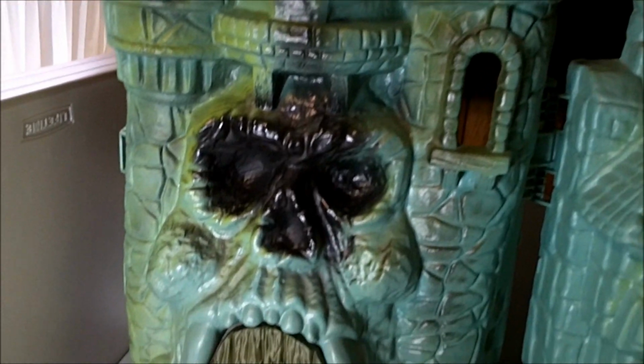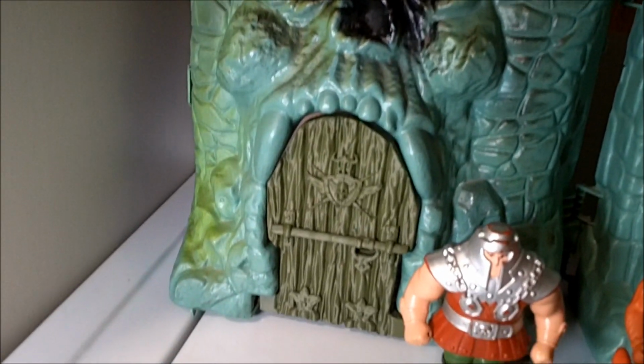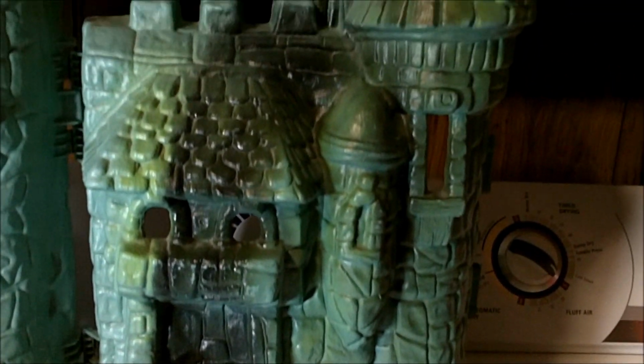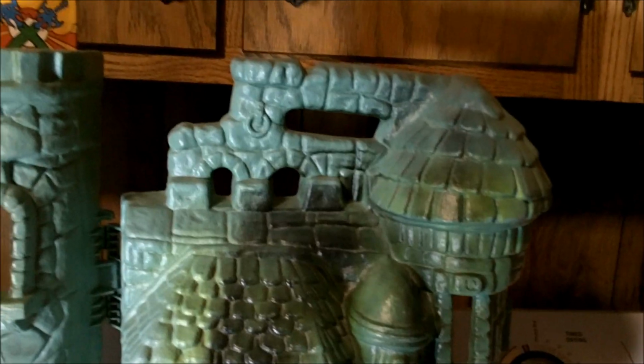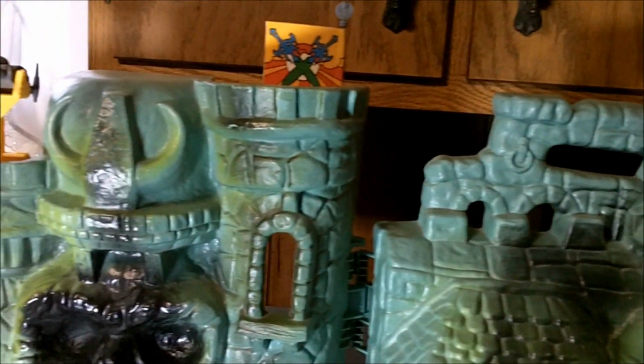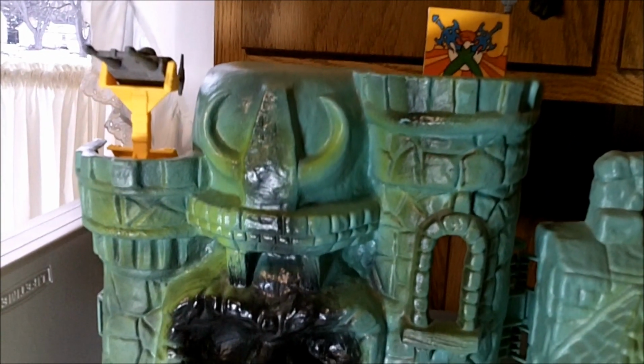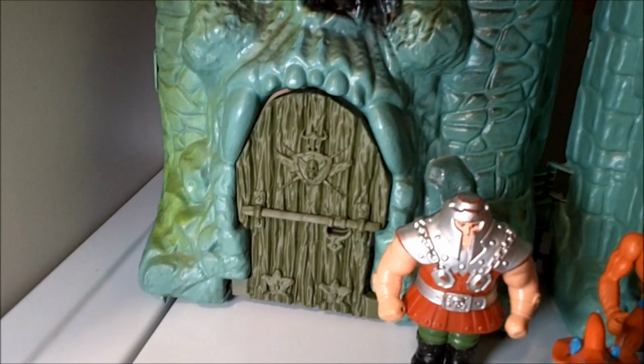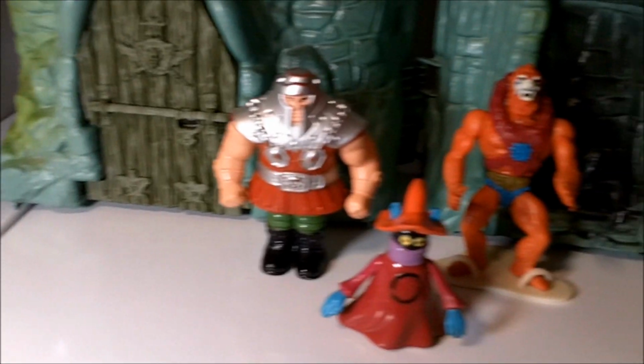Alright guys, here's a close-up look of the front of the castle. Check it out. This is the most iconic playset ever created. It's so cool. Castle Grayskull. You can see the flag and the gun that Steve Tooley made. You can see the door that he 3D printed. This is just awesome.